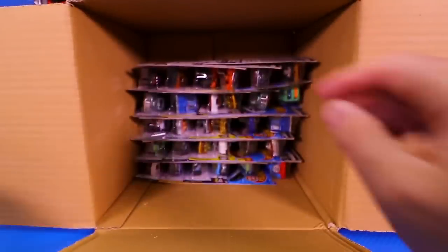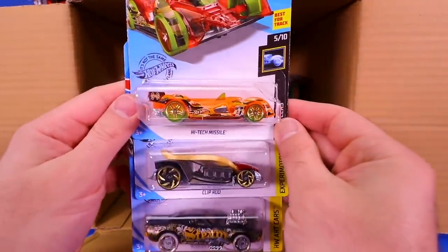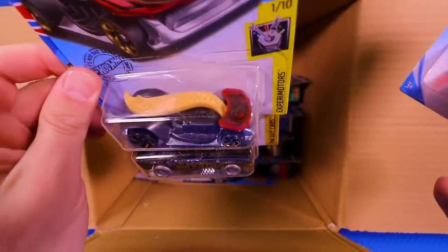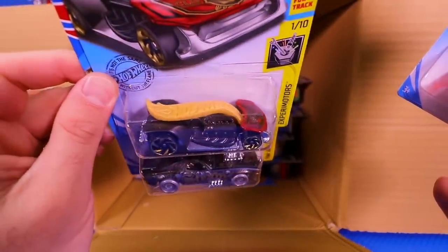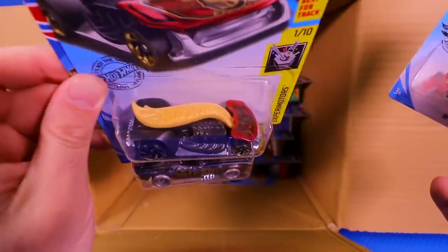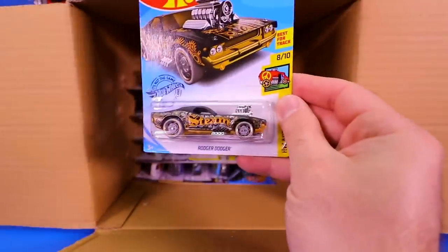We'll start on this side here. And High Tech Missile, the Clip Rod. Okay, that's a very different one. Check that out. Okay, that's gonna be an interesting one to open. I don't know much about the Clip Rod. If you guys know anything about that, what it does and stuff, comment down below, let me know.